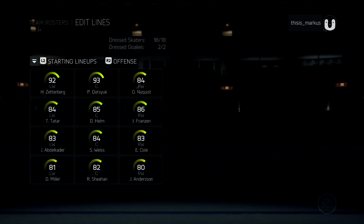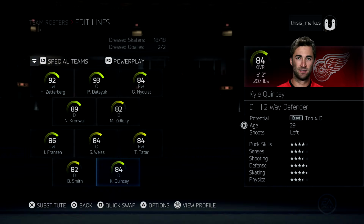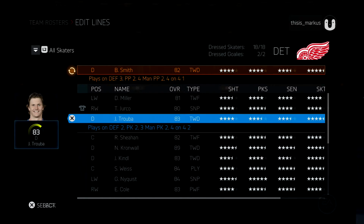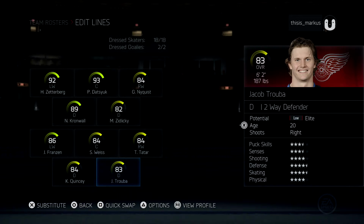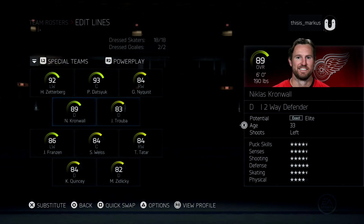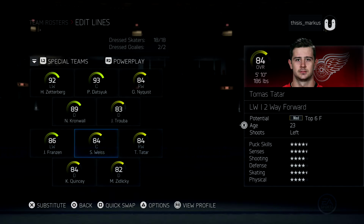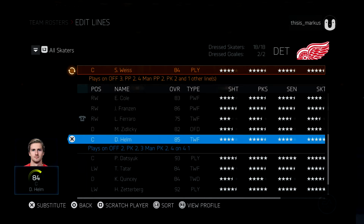I'm going to trust that, no, in fact, let's just look at this ourselves, actually. So it's saying Quincy for power play time along with Smith. I'm not sold on that. I want Trouba up there. I'll take Quincy, but Trouba's going in most definitely. Just changing current line. So Trouba's a righty, and he'll get top line power play minutes along with Cronwall, Quincy, and Zidlicki can handle the other power play there. I want Helm instead of Vice as well here. There we go.